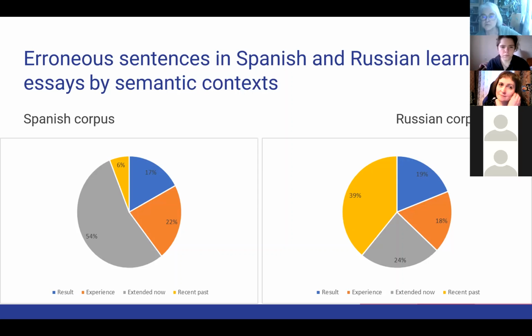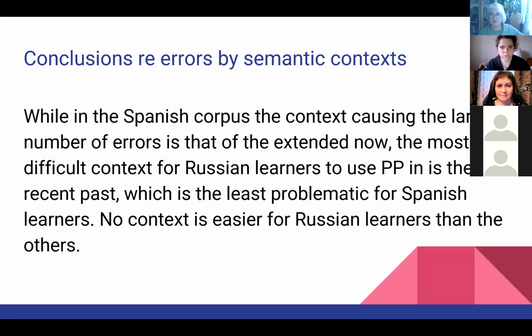So recent past is misused by Russians. The context of recent past shows misuses of present perfect for Russian learners 6.5 times as frequently as for Spanish learners. And this is something to think about. The other three are kind of the same. 24 is a slightly higher percentage than 19 or 18, but nevertheless, they're comparable. Each of them takes a fifth, while recent past takes up 2/5. Okay, that's again the gist of what I have already said.